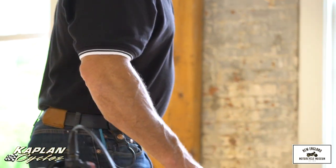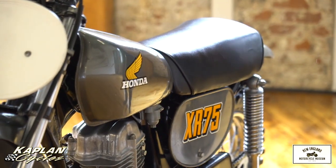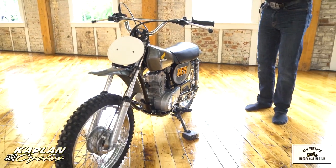You've got to ask yourself this: when a bike is ridden into the ground and you restore it, it's kind of like a cucumber is only a cucumber once. Once it becomes a pickle, you can't reverse it back to the cucumber. This is an original cucumber.